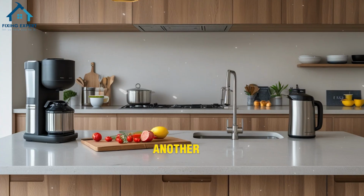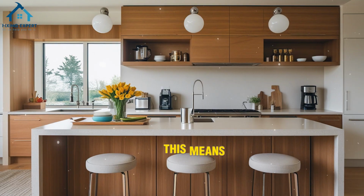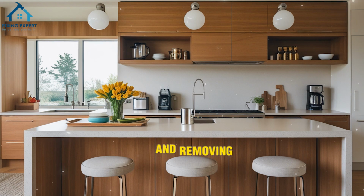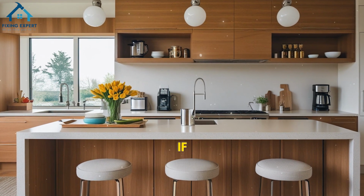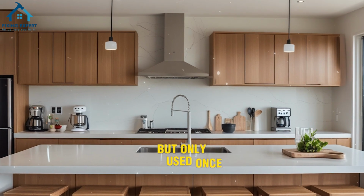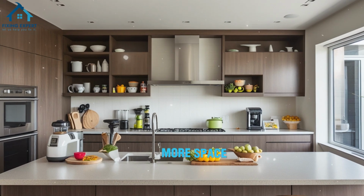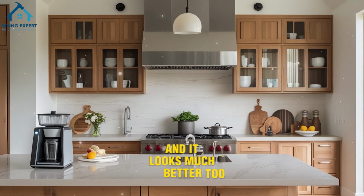Another great tip is to keep only the essentials on top of the island. This means regularly checking what's there and removing anything you don't use often. If you find your coffee maker or blender is sitting there all week but only used once, it's time to store it away. A clutter-free surface gives you more space to work, and it looks much better too.